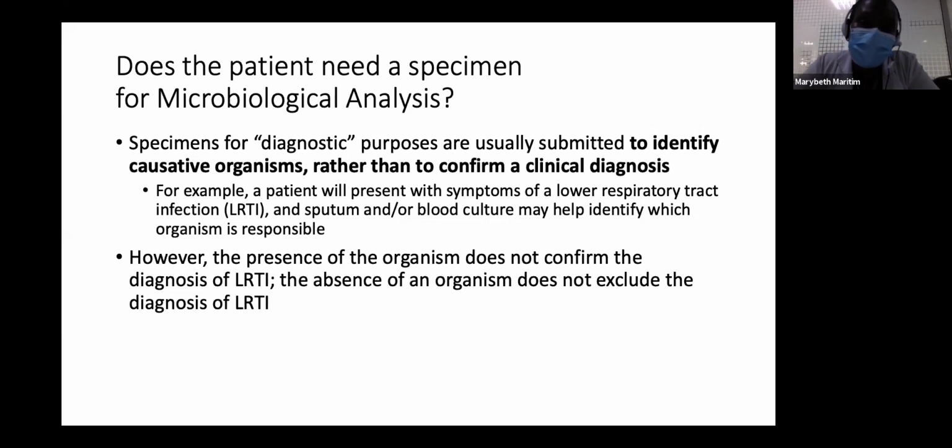And a good example is given here. When your patient presents with symptoms of lower respiratory tract infection, your sputum and blood culture may help identify which organism is responsible. However, the caveat is the presence of the organism does not confirm a diagnosis of lower respiratory tract infection. The absence of an organism, again, does not exclude the diagnosis. So you must always start with a clinical diagnosis. You must have a clinical suspicion in your patient. And this will be related to fever and other features of inflammation that the patient would have to support first a clinical diagnosis, and then the test that you do helps you to identify what could be causing that infection.